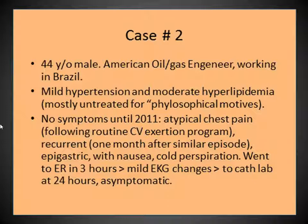3 years ago he had the symptoms when he had a typical chest pain, prolonged and following a routine cardiovascular exertion in the gym. He had that pain in a recurrent mode after a month since the previous episode of resting chest pain following exercises that involved also lifting heavy weight. And in the second episode, the pain lasted longer, was epigastric at the beginning with nausea and cold perspiration. It's only after 3 hours of continuing discomfort or feeling fainty that the patient was brought to the emergency room.